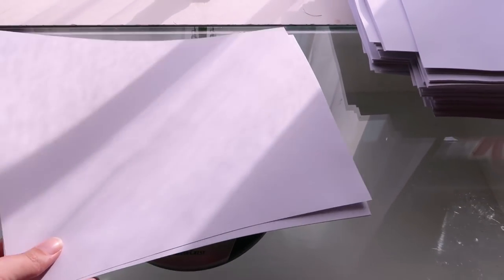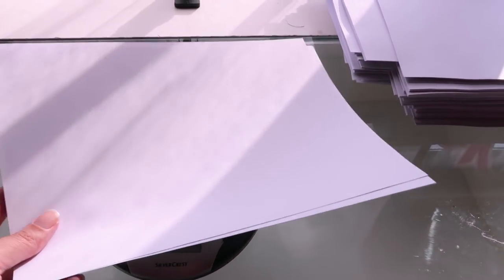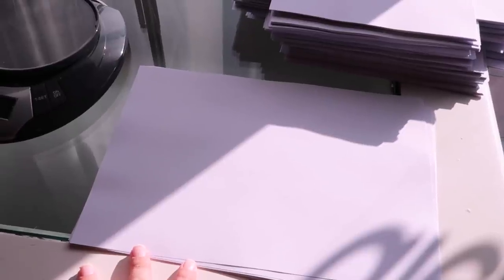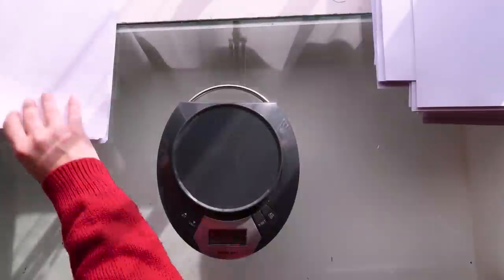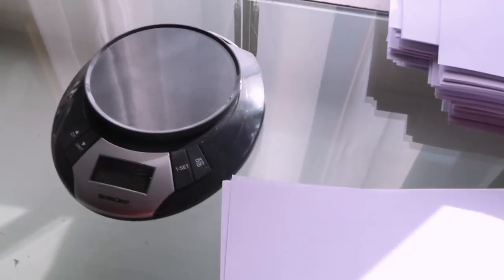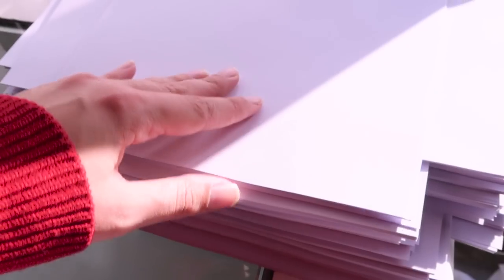I did a notebook tutorial. If you haven't seen it, I'm going to leave it somewhere over the screen if you want to check that out. And I just want to say thank you so much, because a lot of you left comments saying that it would work better and be a lot faster if I would weigh the sheets. So that's what I've been doing, and it was so much faster. Basically I just grabbed a little bit of sheets, put them on the scale over here, and when it says 74 or 75 grams, it's because I have the 15 sheets. It was a lot faster.